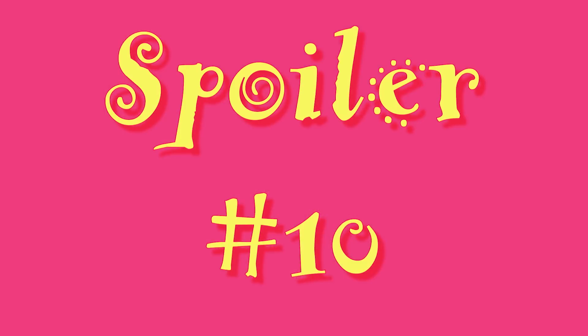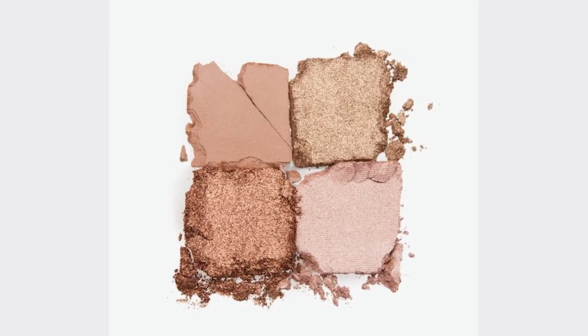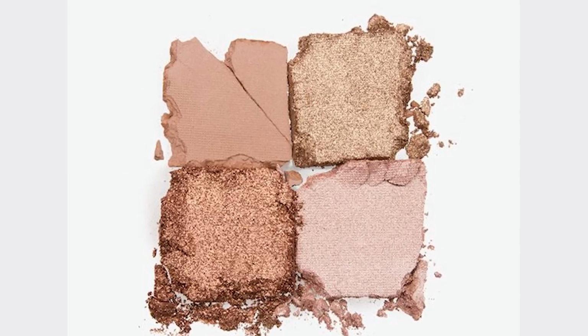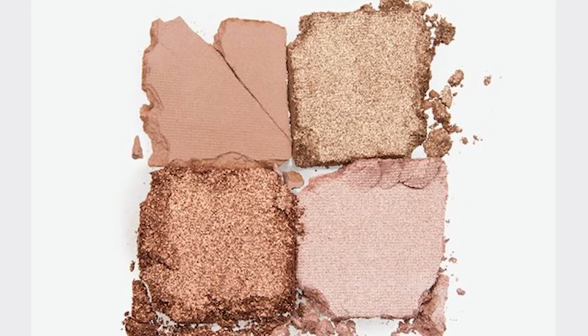Number 10 is by Oraza. It's the Nude Shimmer and Contour Eyeshadow. This sells for $19.95. It's a 4-color Handbag Hero eyeshadow palette. The Mighty Mini is ideal for crease and liner, highlight and contour on the go.